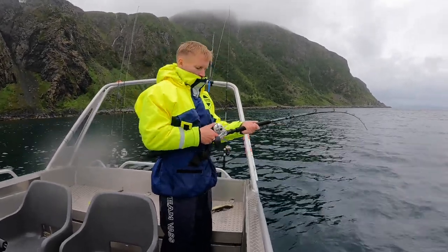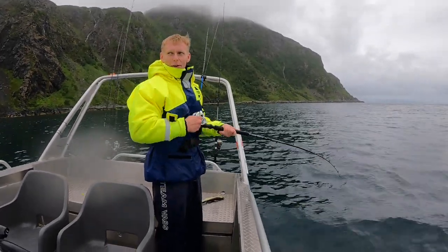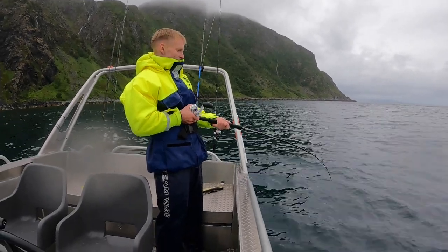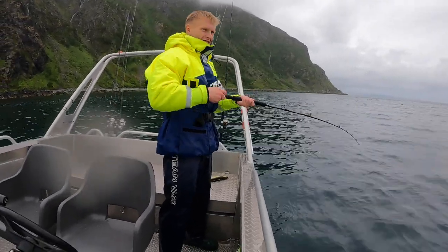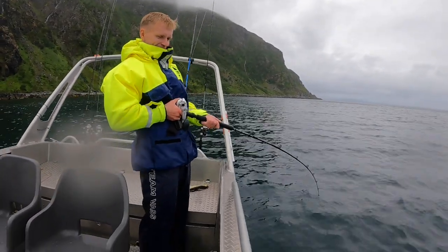What do you think it is, Luke? Does it feel coddy? 30 pound cod. Does it feel coddy, halibut-y? Is it taking line? Is it taking line, Luke? It was. It is now. Is it?